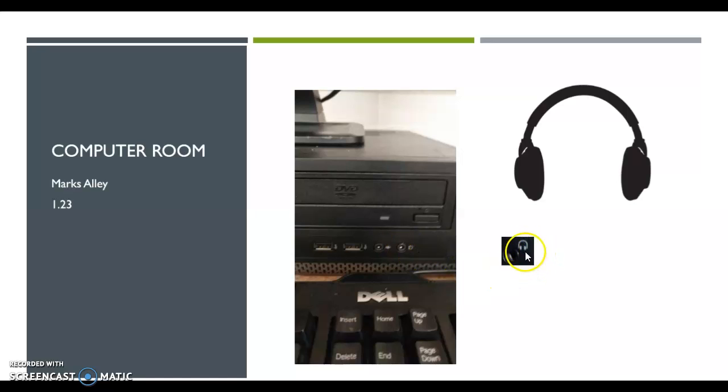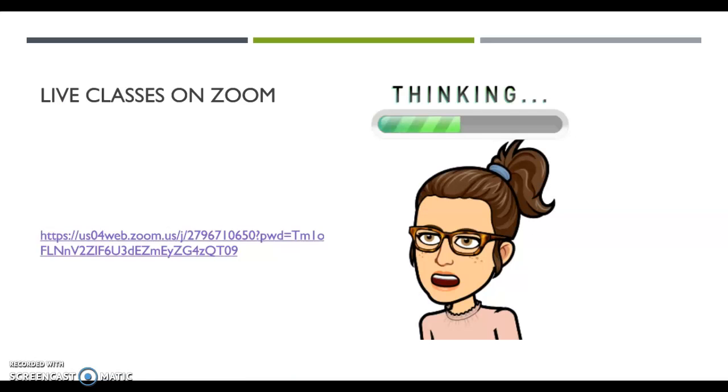And you just look for this icon and plug your earphones in. Now the thing about these computers, there's no mic in, so they're the older version. So it doesn't really matter if you can't talk to me by voice in the class, you can always chat to me on the chat in Zoom.